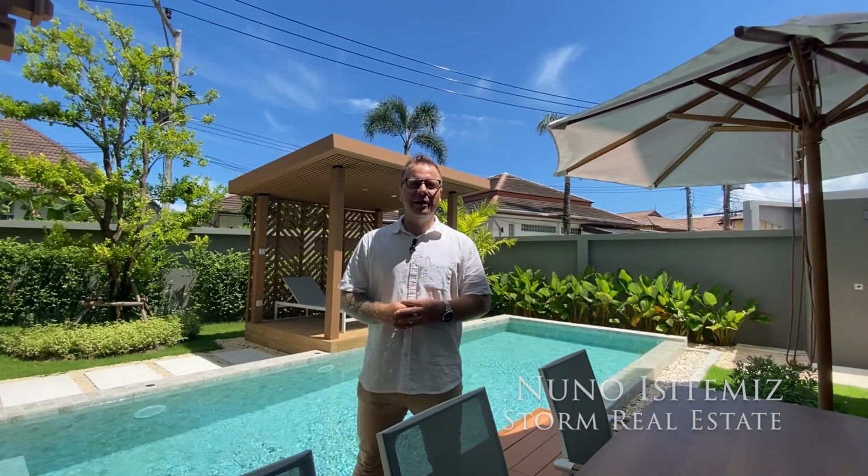Welcome to Serene Raya Villas in Bangtao Beach. This spectacular project is only 500 meters from Bangtao Beach. There are only 14 villas in the boutique project. Each villa has 2 parking lots, private swimming pool, 3 bedrooms and 2 floors.